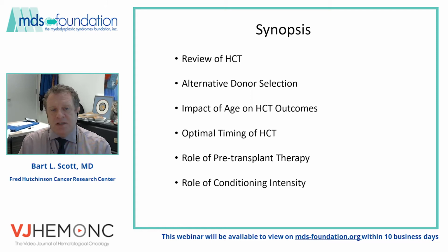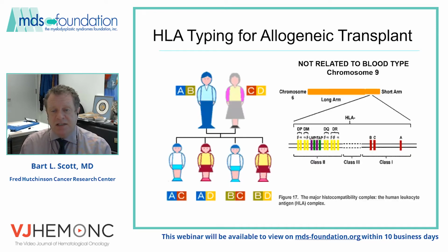This is the synopsis. I'll begin with a review of stem cell transplant. I'll talk about how we find a donor and some exciting new data indicating that there are potentially different donor options available for patients. We'll talk about how age impacts transplant outcomes, when MDS patients should be considered for transplant, should they receive treatment before their transplant, and then we'll end with how conditioning intensity, or how we prepare patients for transplant, affects outcomes.